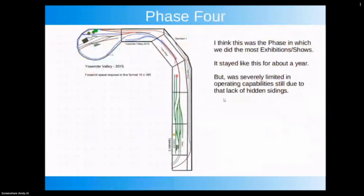This was what phase 4 ended up looking like. It stayed like that for a while until the following Christmas, but it was still very limited in operating fun because of the total absence of significant staging. So we decided we'd go a bit bigger.